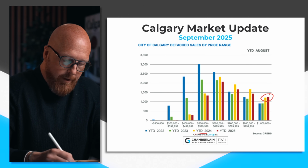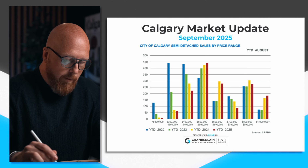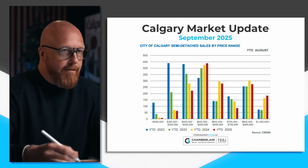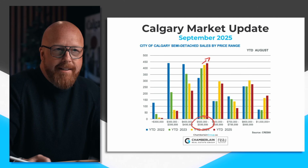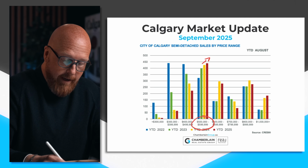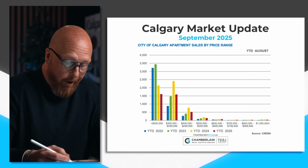But as you can see, the number of sales, when you compare it, and I know prices have increased, so this is kind of a sliding chart, and all of these are gonna be a little bit different. But this is really the one I wanted to show you, the semi-detached. Because when you look at all the info I just showed you, this one little price range has had more sales than last year to date. Where everything else, other than the $1 million stuff, right? There's not gonna be $1 million townhomes. Even all the townhome stuff has gone down, all the apartment stuff has gone down.